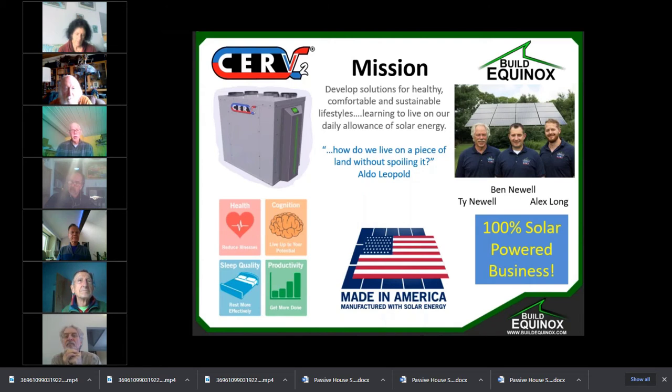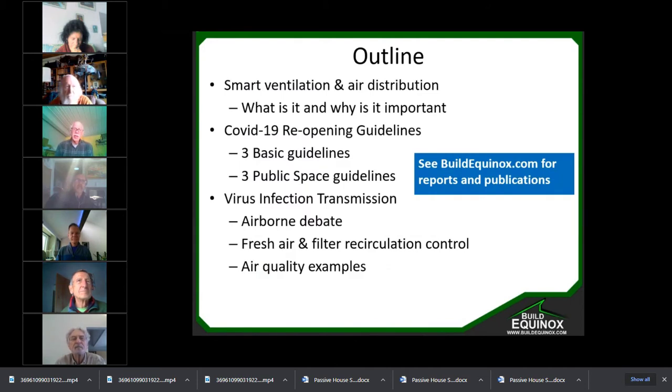As far as the CERV and smart ventilation, the key things we're looking for is healthy, good cognition, good sleep, good productivity, basically those things that give us a good sense of well-being as people. And so that's what our goal is with smart ventilation, is to figure out how to keep the indoors healthy. And what I'm going to tell you throughout this talk is that today's standard ventilation, ASHRAE 62.2 for residences, Passive House of both flavors, both PHI and PHIUS, that these are not adequate levels of fresh air ventilation. And I'll be discussing why that's true.